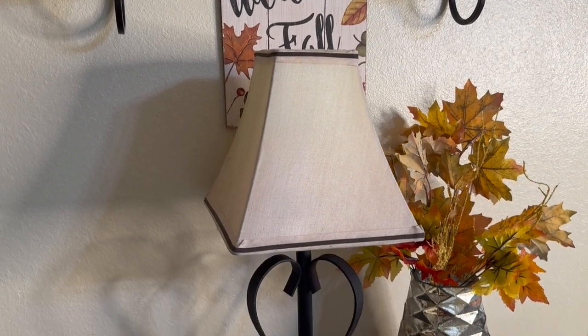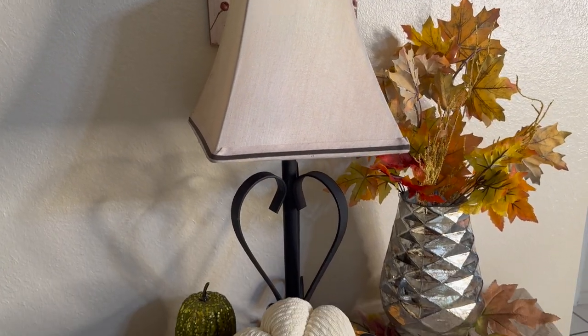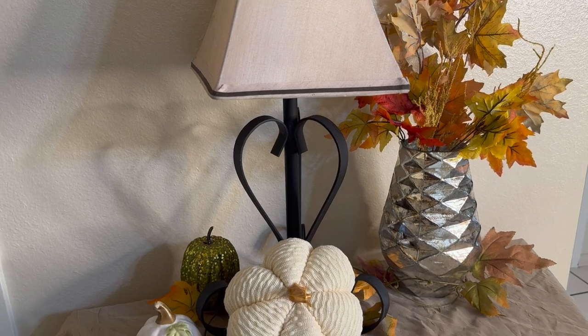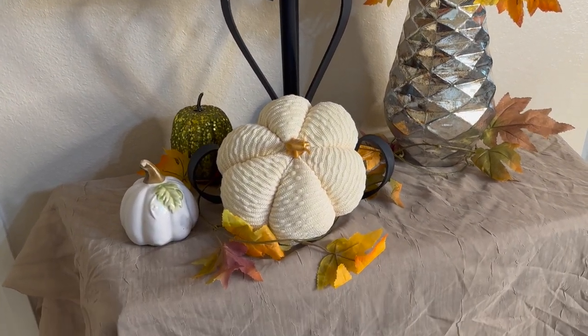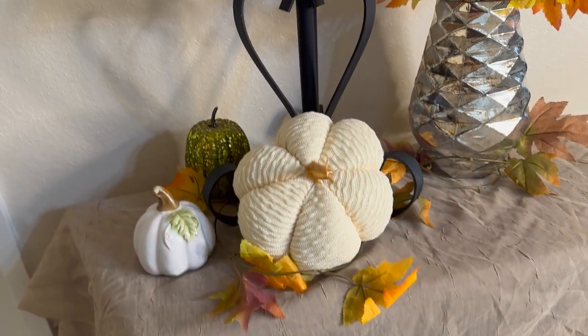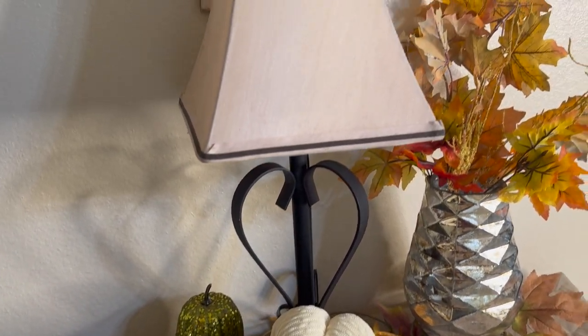I'm not liking how these older homes, how they build and put these thermostats right in the center of your space where you have to decorate. And you can tell that decorating was not in the minds of the builders.